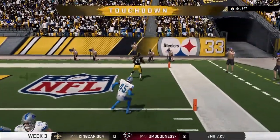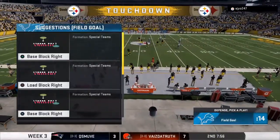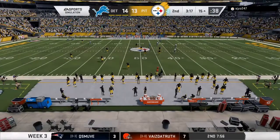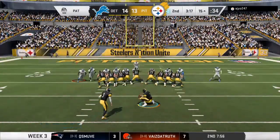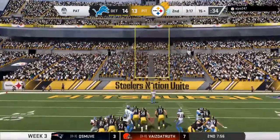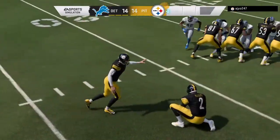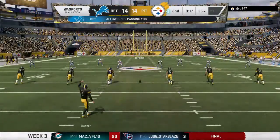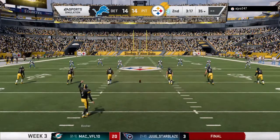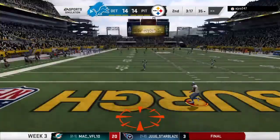And into the end zone. Touchdown, Pittsburgh. David Moore, his first touchdown here of the new campaign, as they are an extra point away now from tying this football game. Hopkins with the extra point, and we've got a tie game here in a back-and-forth first half. This one tied at 14 now as he sends this one away.